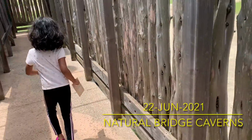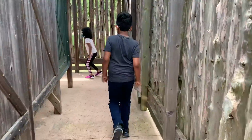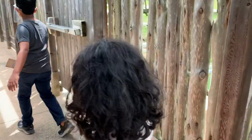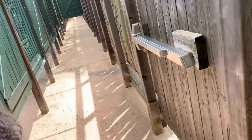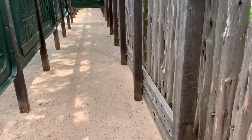What happened? Okay, is it a dead end? There's a crawling place. Go to the last, there is some gate there, I think. Yeah, I see. But there's not a gate. No, there is nothing there.